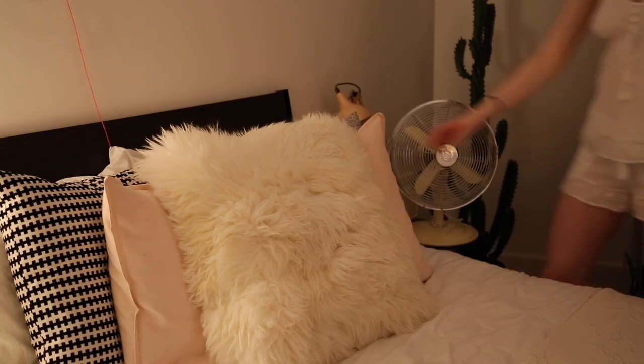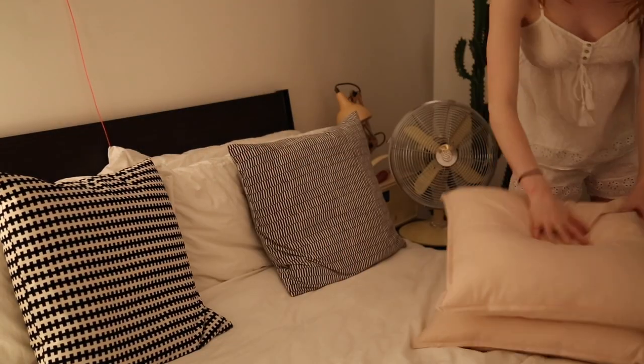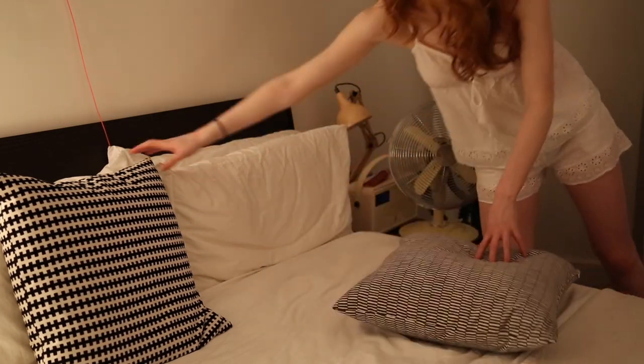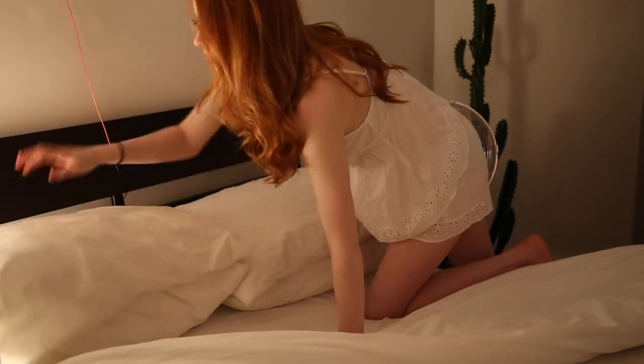Finally, I just get into some pajamas and take all the pillows off my bed. Sometimes I'll sit on my laptop for a bit in bed if it's not that late, and then I'll just go to sleep.